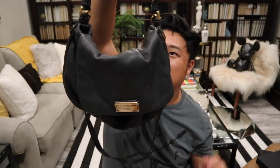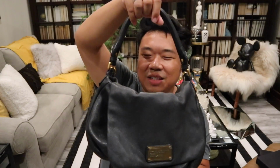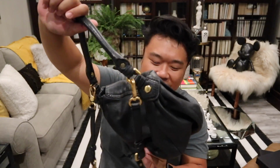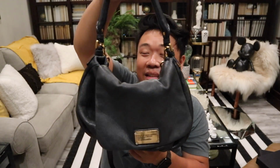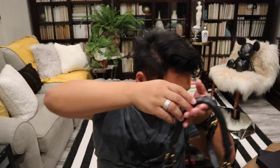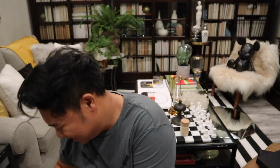So there's that. Marc by Marc Jacobs. Gosh, I love these bags so much. I know I always say that about everything, but I just love so many handbags. It's crazy. But this one is really, really cute. This is the first one I found in black, I believe, in this style. So that's also very exciting for me. I love finding bags for the first time. It's really fun.